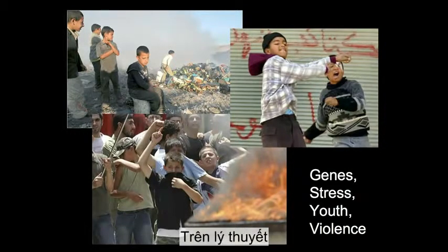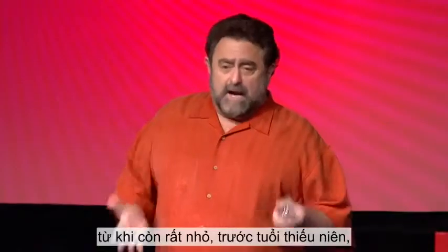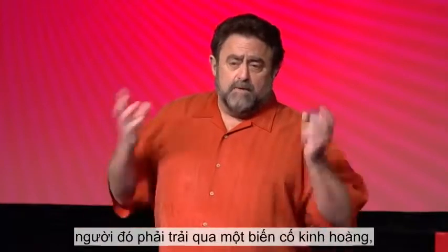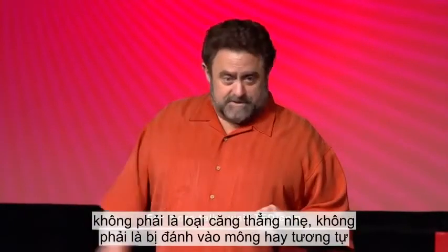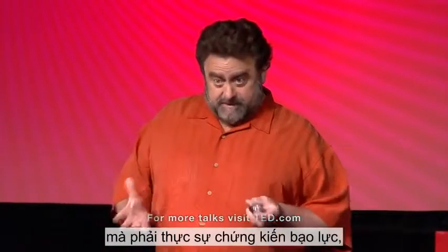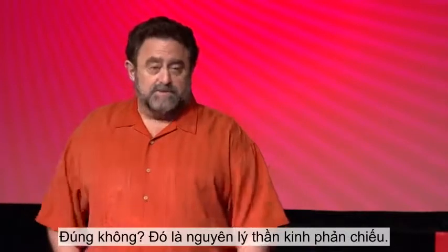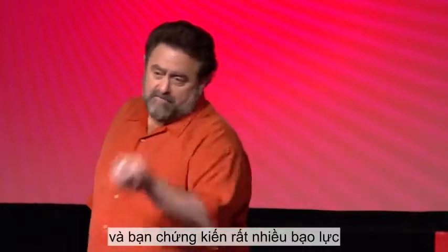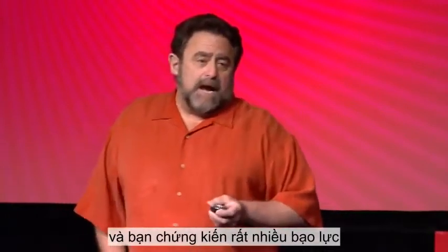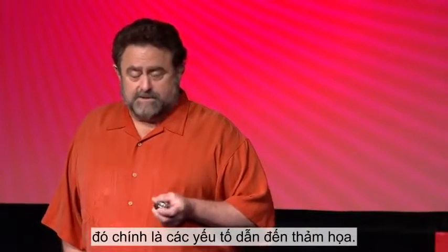Theoretically, what this means is that in order to express this gene in a violent way, very early on, before puberty, you have to be involved in something really traumatic. Not a little stress, not being spanked or something, but really seeing violence or being involved in it in 3D. This is how the mirror neuron system works. If you have that gene and you see a lot of violence in a certain situation, this is the recipe for disaster, absolute disaster.